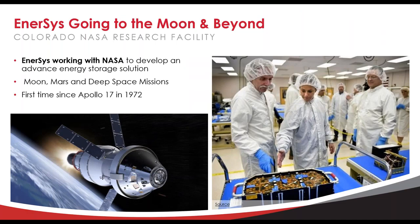On top of that, here's a project where Enersys is working with NASA to develop a battery system that will back up critical electronics powering the steering of the launch abort system on this new spacecraft, as an option that was not available in the previous spacecraft models. This is exciting, being part of this project, since it's the first time man has gone back to space since Apollo 17 in 1972. So it's an honor for all of us to be part of that. And this shows how important it is for us to meet these high quality standards, as it could save lives.